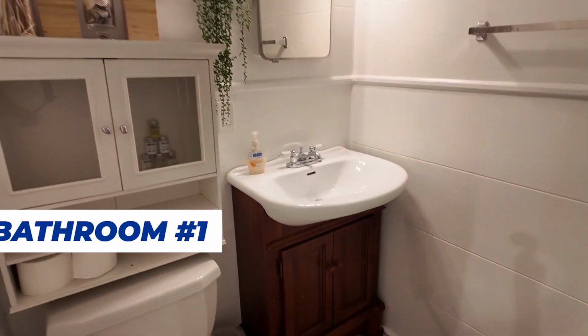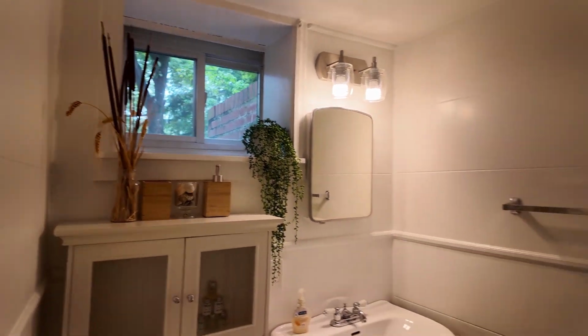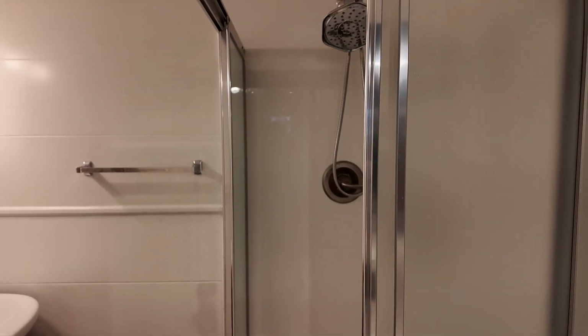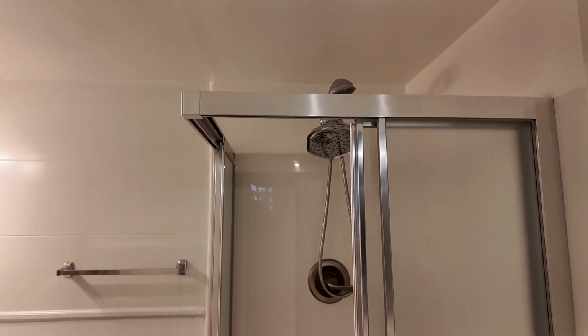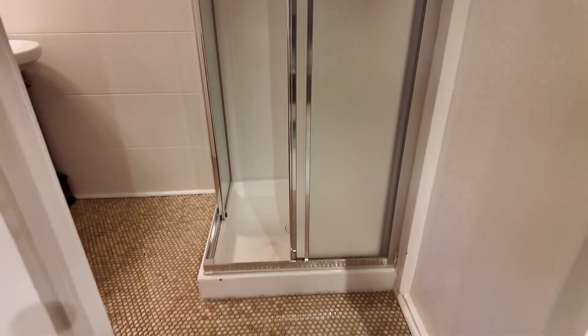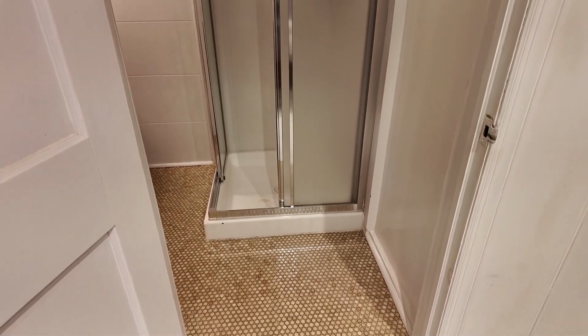It's a tight sink. It does have a window, which I like. And then a shower. That's a tight shower. So if you're a larger individual or a taller individual, it might not be the best fit for you, but everything looks good on it. It's obviously updated and new.